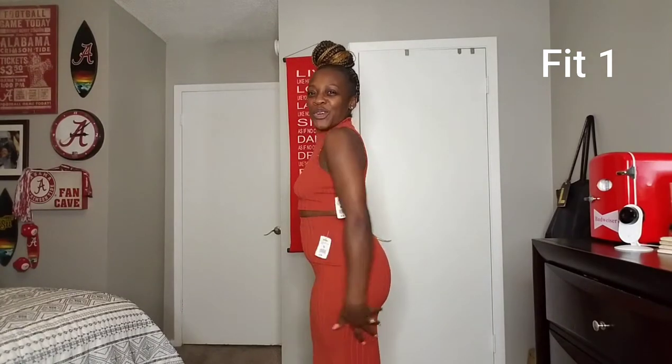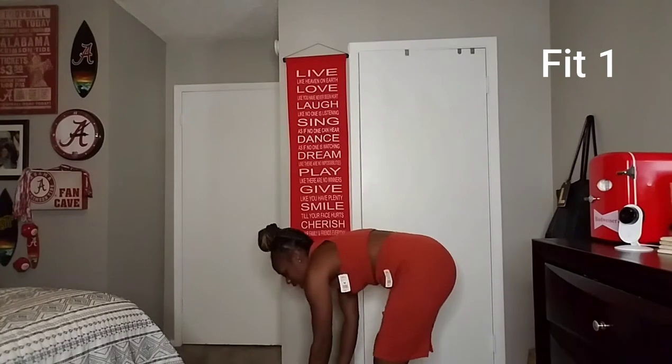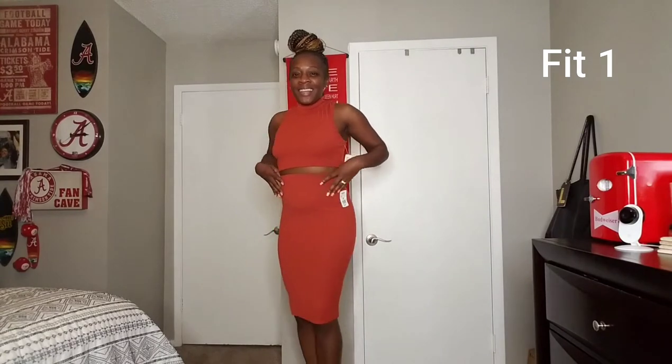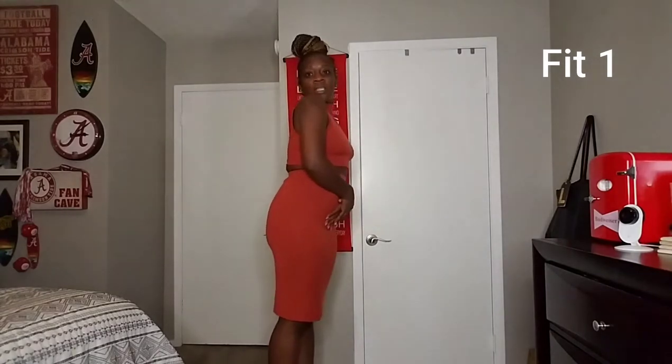I like this, y'all. Look, ooh, look at that. And then y'all know I'm short, so I am going to stand on this little, there you go. Look at that, y'all. I'm going to turn that. I like this. You could dress it up, dress it down. Y'all know I love a good dress up, dress down outfit.